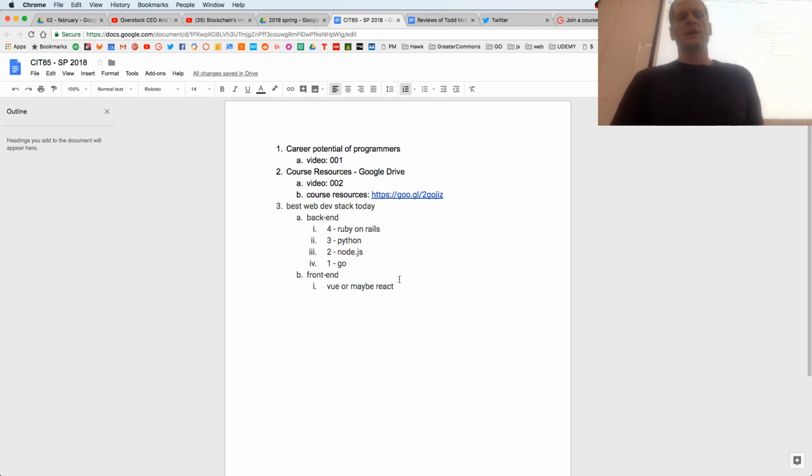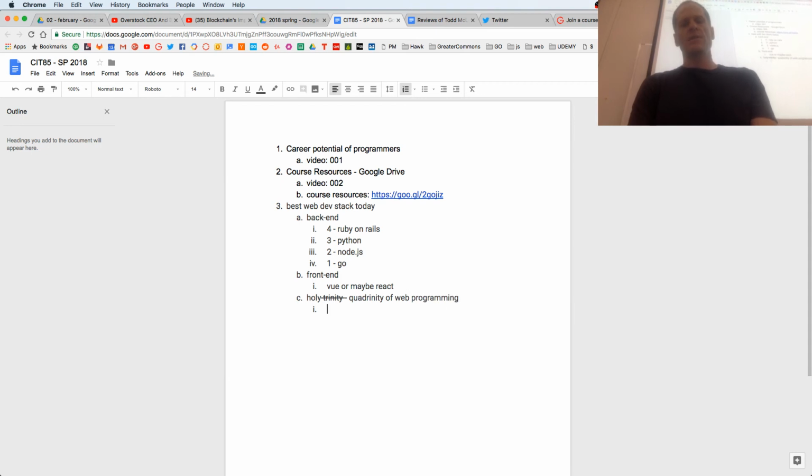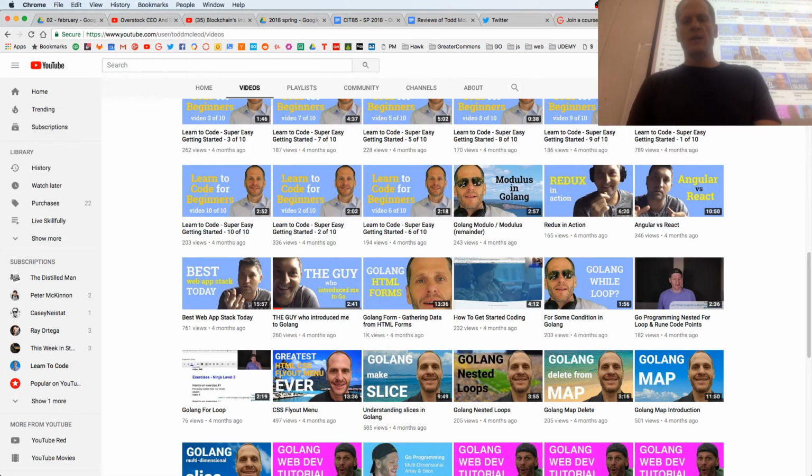And so that would be the front end. So the holy trinity of web programming. I'm going to change this instead of trinity. What is 4? Quadrinity? I don't know. I'm going to strike out trinity, and all of my Catholic friends can gasp. Format, text, strike through. There we go. The holy quadrinity of web programming. This is the stuff you absolutely have to know: HTML, CSS, JavaScript, and then I'm going to add in Go. So that's what I think you should learn today. And on top of that, Vue or React or Angular. You want something on the front end.